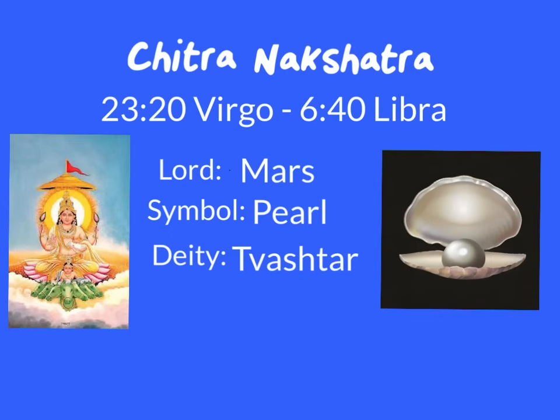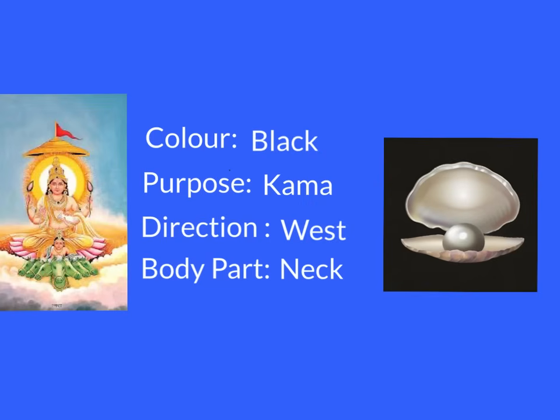Chitra Nakshatra then. The lord of this nakshatra is Mangala, Mars, and the symbol is the beautiful pearl. The deity is Tavashta, who is known also as a celestial architect. The color is black, purpose is kama, material enjoyment, direction west, and the body part is the neck.